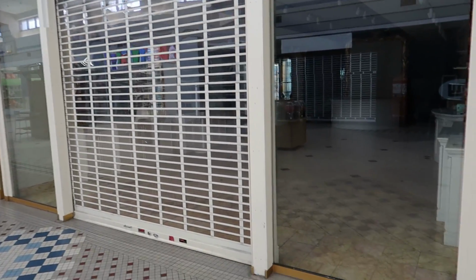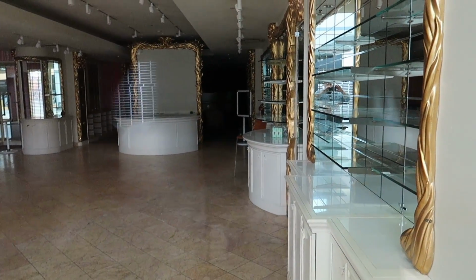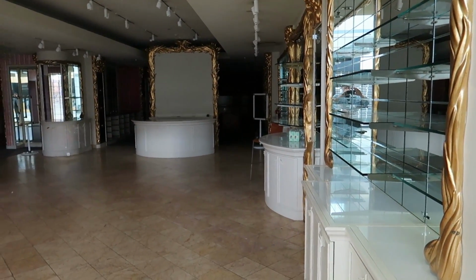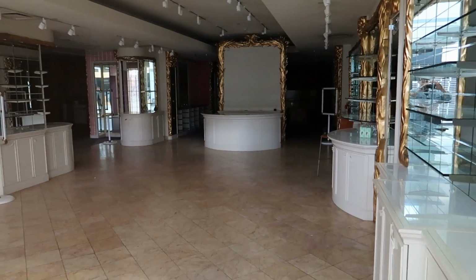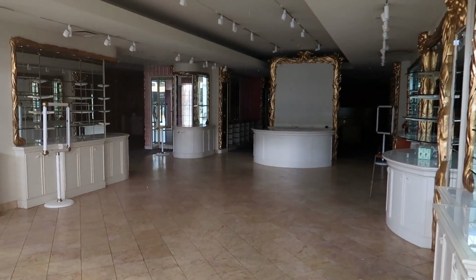So this store has some interesting ornate mirrors and things in here. Look at all that gold trim. Kind of a tacky look. I don't know what this was. Interesting though.